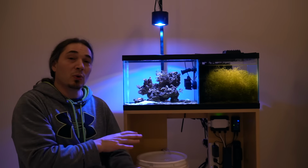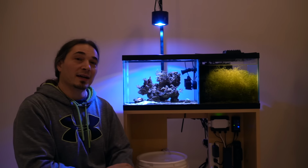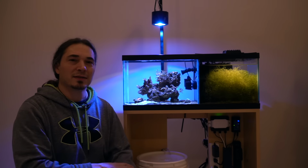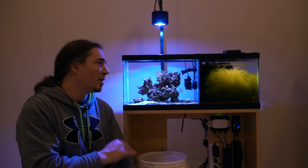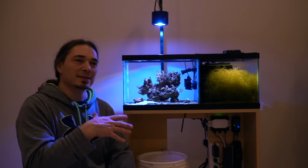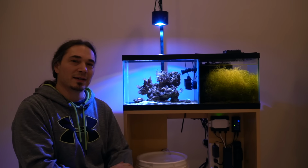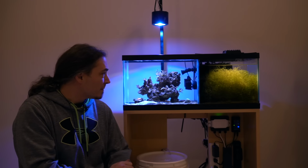I'm going to remove all the corals, but maybe coming back later, maybe with a softy tank. Something that requires a little less maintenance, something I don't have to dose, I think would be awesome. I think the type of coral that's in here is a little too high in the care level for this type of tank. So there you have it.